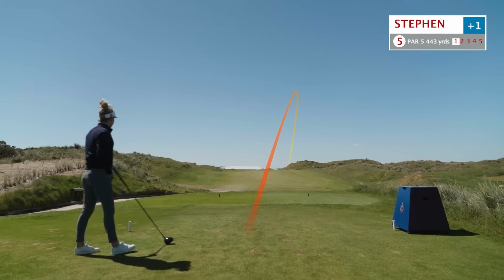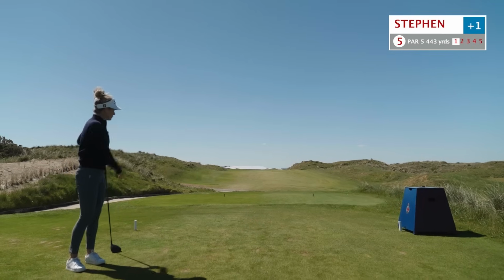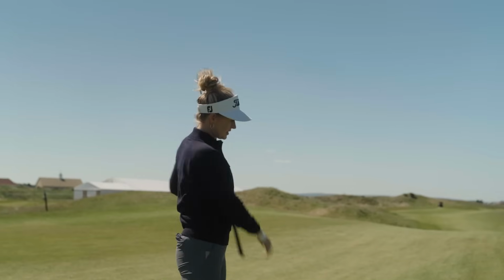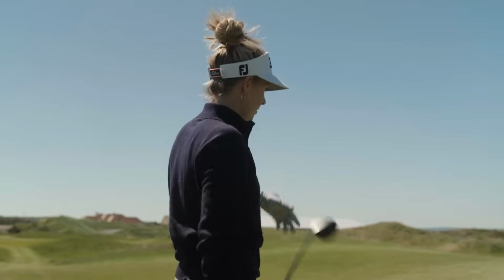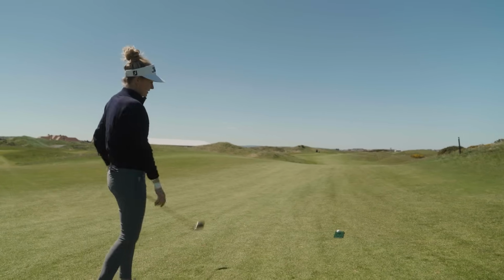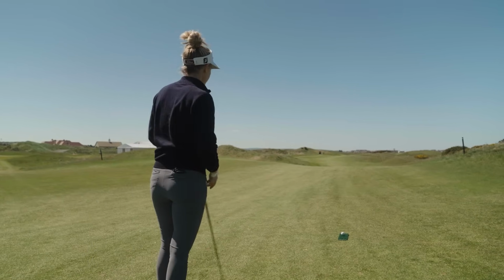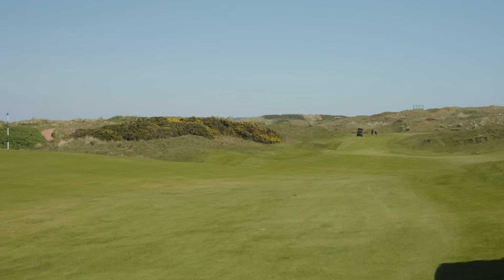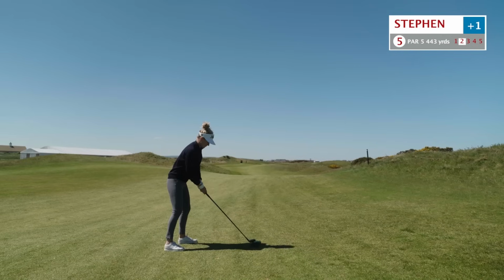Down the right-hand side. No idea if this hole goes right or if it goes left, but we're about to find out. Good news is my ball was right in the middle of the fairway and it actually pinches in at this spot, so that was a stroke of luck. Keeping it down the right-hand side has worked out very well there, and I've got 275 yards in to the flag, down breeze. So if it gets a forward kick, there's a half chance it might get close to the green.